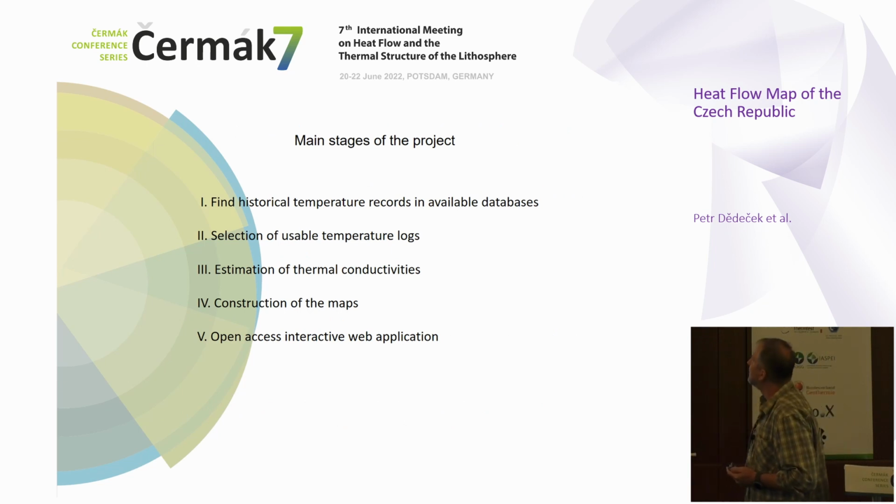We can divide the project among these stages. The first stage took maybe more than 1 year, and it was the task for our colleagues from the Czech Geological Survey, and it was really detective work because they were going through more than 5,000 reports, electronic or printed, to find some new, for us unknown, temperature records. Then, in the next stage, our work began, and we selected usable temperature logs, and then we continued to estimate thermal properties, and then we could construct our maps.